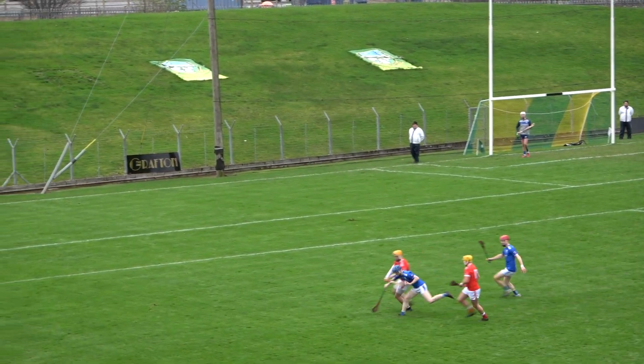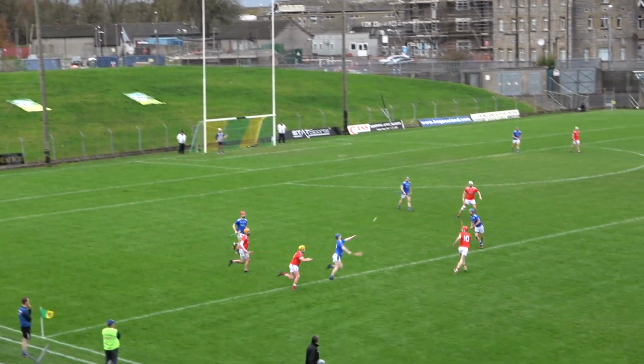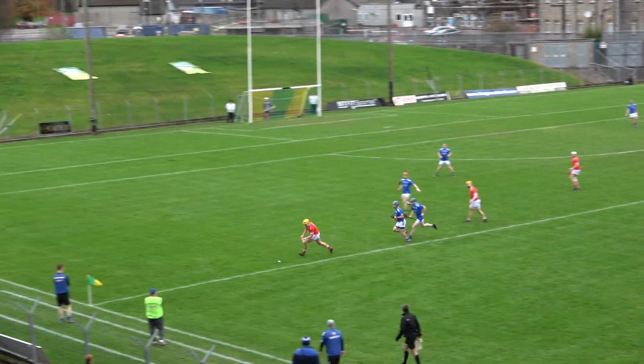Dougie onto the breaking ball. Can he get there? It's well taken by the fullback. Dougie pulls a stick. Referee lets play to continue. And James Murray intercepts the attempted hand pass. Plays it back towards Mikey Cole. Unfortunately, Mikey had to bend for it.